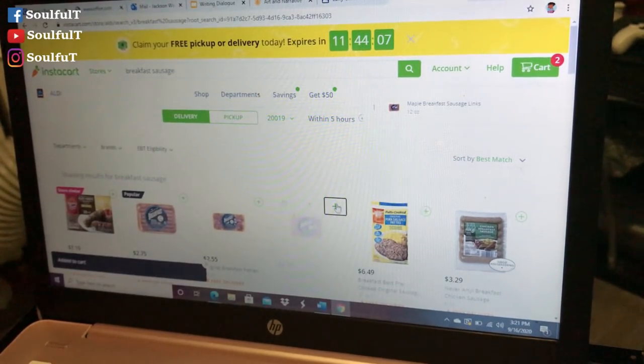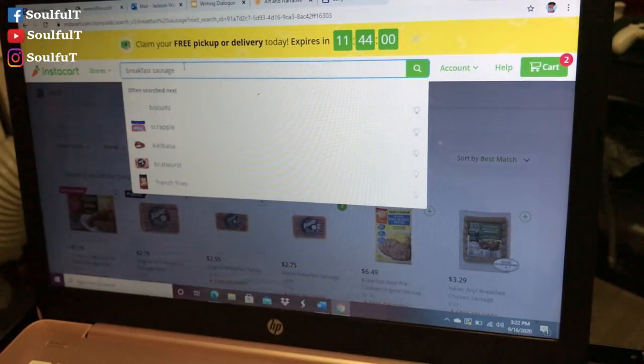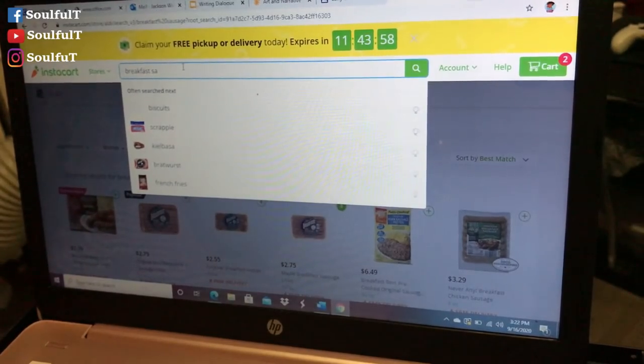Can you search bacon next? Two, three. You want bacon? Okay, now my son just requested bacon, so let's just go out of here.